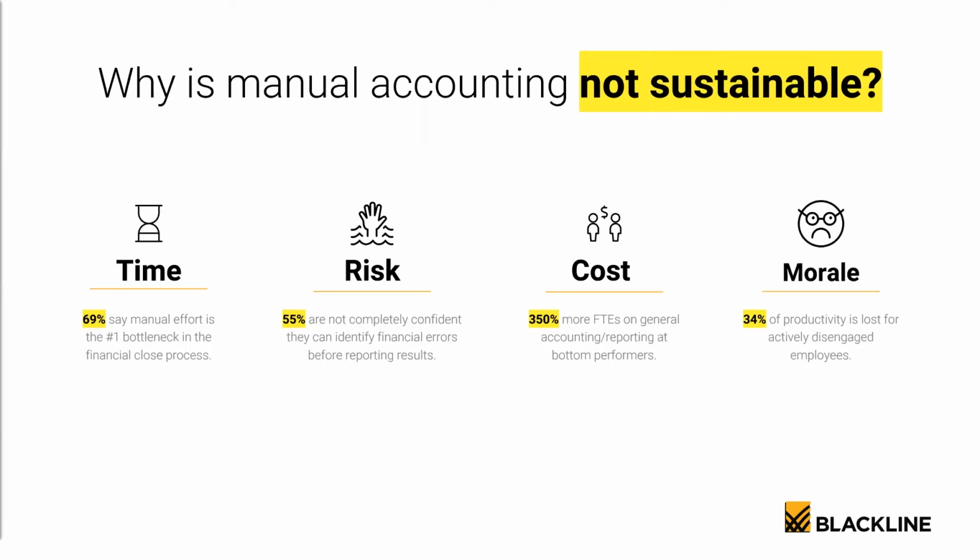Now think about all the other responsibilities accountants have and new responsibilities that get added to their plate. It could be a new acquisition, or a company restructure, or any other project that comes down the pipe. When your accounting processes are manual, you have less and less time to complete them.